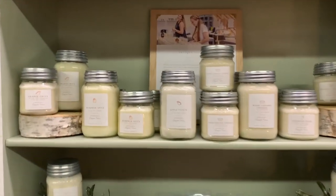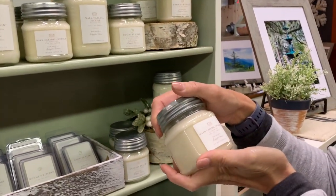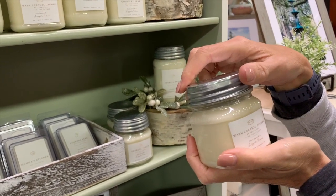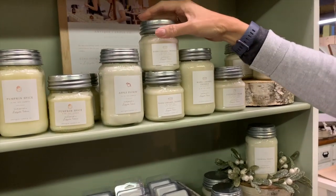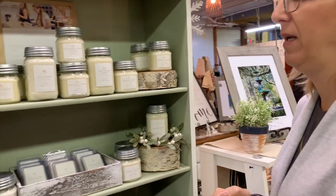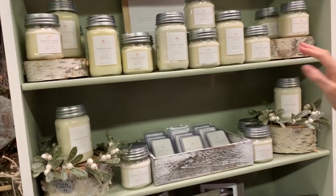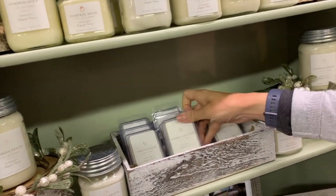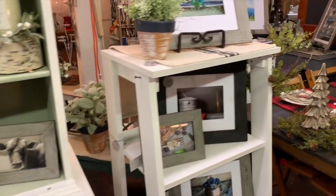And then, what are these? You have candles? Well, this is Beth's candle line. This is Antique Candle Works, which is a really popular candle company. It's soy. I've never really burned a candle that burns so cleanly. When you burn this candle, there's not a speck of anything left in the jar. It just burns so nicely. And no soot, no black, no anything. So these have been a nice addition for her. And she has the soy melts. So a nice company that she found.